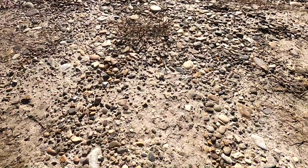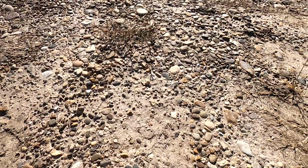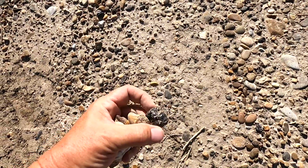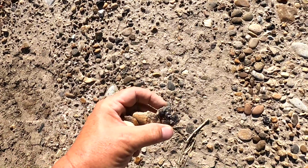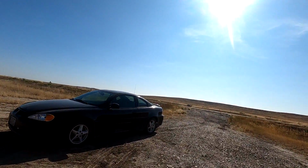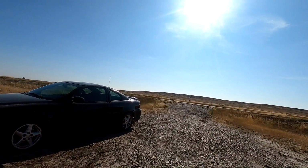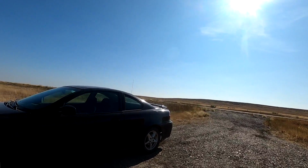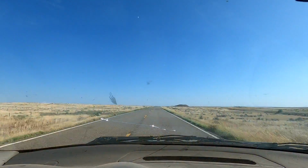Woo, that's black and shiny. I wonder what that is. It's very, very lightweight. Huh. Well, I guess I'm not going to find it. Somebody else will have to get it.